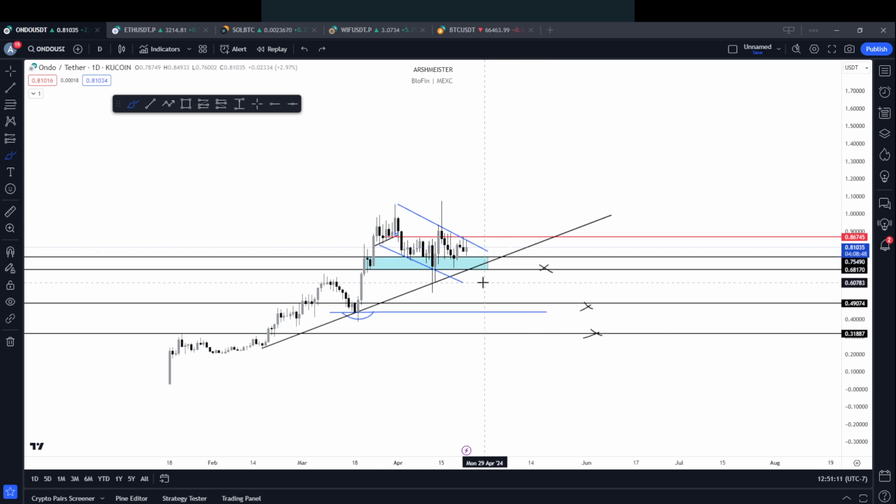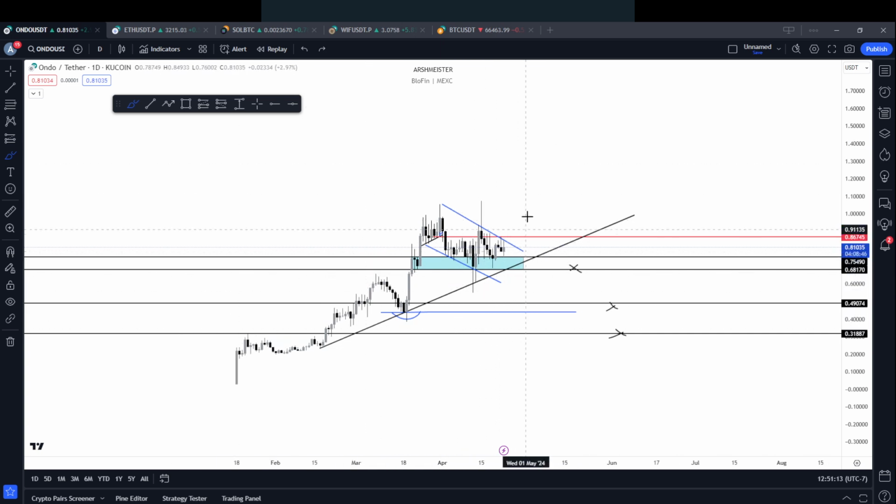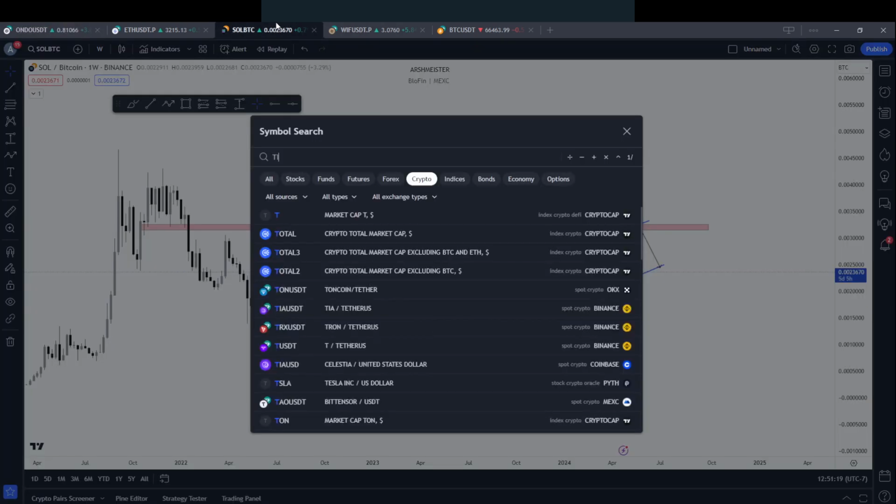So it's a spot and hold. But this looks like, I think I mentioned this before, this looks like early TIA.